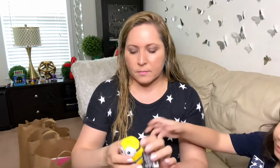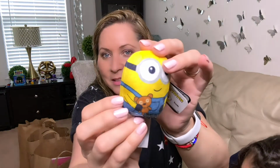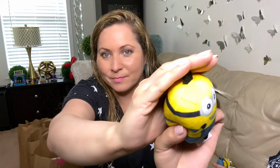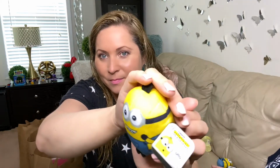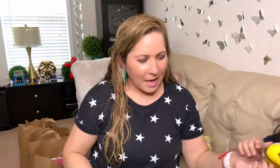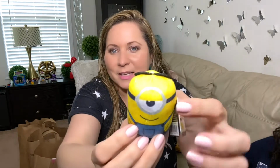That's Bob. Who's this? This is Bob. They come with names. He has a little plushie there. And this is Otto. Otto looks so big, like a marshmallow. It has the name right there. There, Otto, you go. And it has hair. Do you see the hair over here? This one also has hair over here, 2 little thingies. And it has only 1 eye.